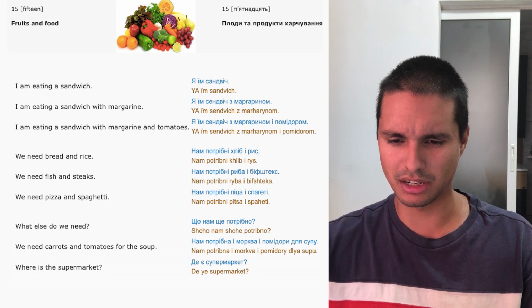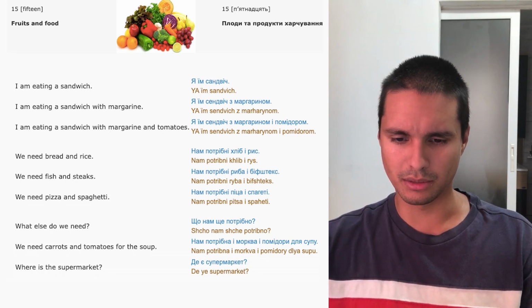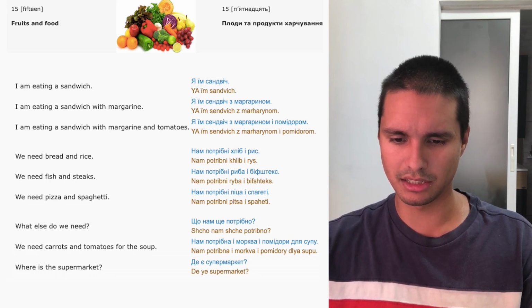Спагетті? А не спагетті? Нам потрібні піца і спагетті. Спагетті.